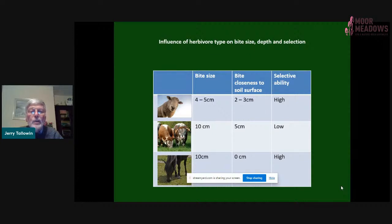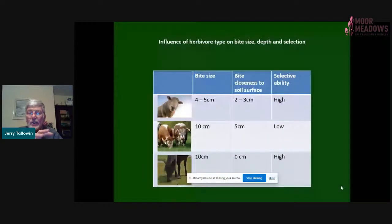Sheep, first of all, they have a bite size, and the bite size is in fact a measure of the dental arcade, and the bite size is between 4 and 5 centimeters. And I'll go into why they can actually bite very close to the soil surface in a moment with the next slide. But basically, the sheep can graze to within 2 to 3 centimeters of the soil surface.